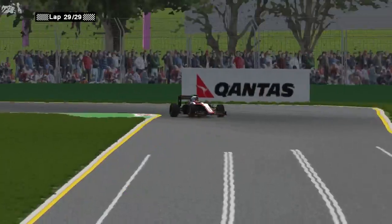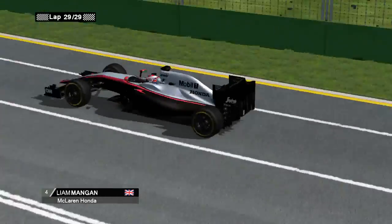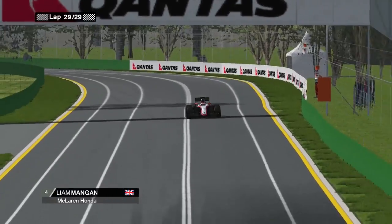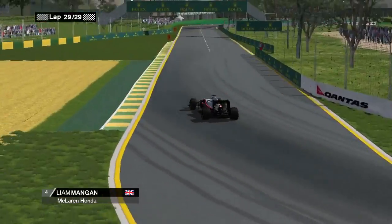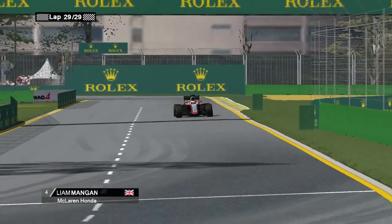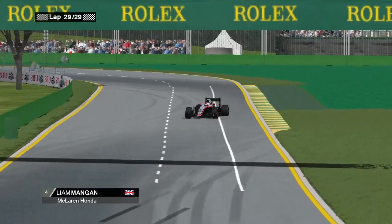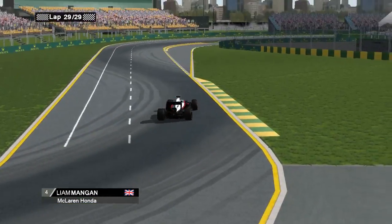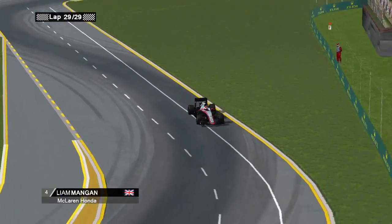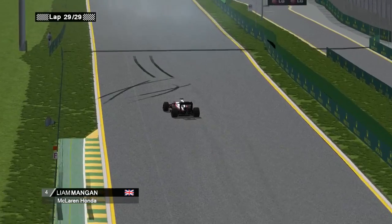Liam Mangan in 4th position, coming across the last sector for the final time as well. You can see he's struggling with the rear end of the car still, but 4th position is where he started, and 4th position will be where he finishes. He'll be really pleased with that, and it's a really good job from him and the McLaren team to get him up into 4th position. Maybe a bit fortunate due to other people DNFing, but definitely he'll be happy with that.